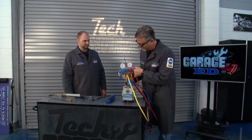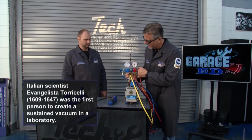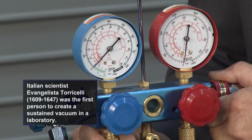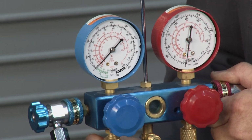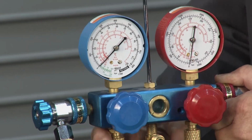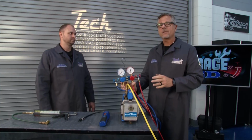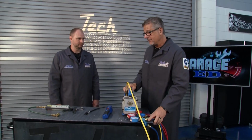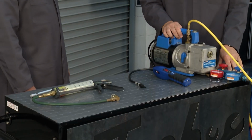Now I can actually simulate. Watch this. I'm going to crack the hose here, and when I crack the hose, I'm going to try to wiggle it a little bit. That's it. All right. So once I crack the hose, it went back to 0. That's not a good thing. So you know you have a leak in the system. So you want to be able to hold vacuum. So with leak detection, man, you can keep your AC nice and cold and in tip-top shape.